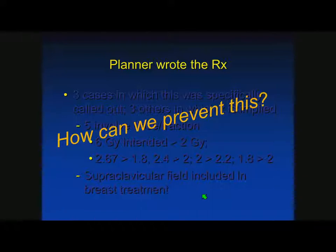Happens at our place all the time too. So, given that sometimes there's a mismatch, what kind of behavioral changes can we promote within our own departments such that if there is a mismatch, the physician's going to notice it? Don't know, but this is clearly a failure mode that we could address.